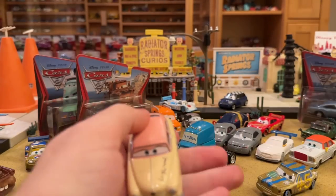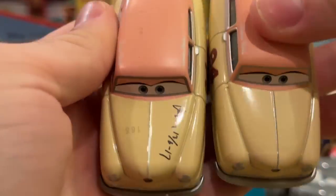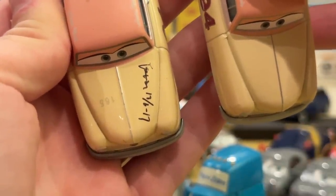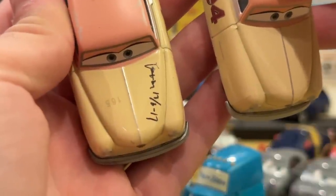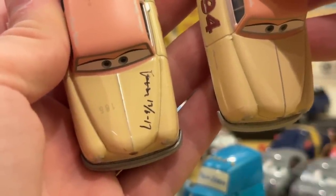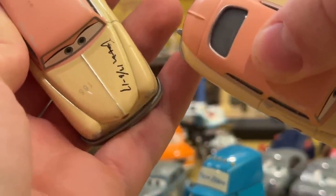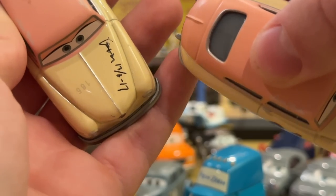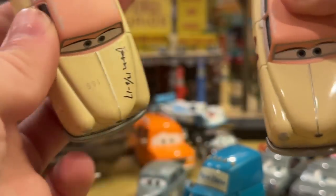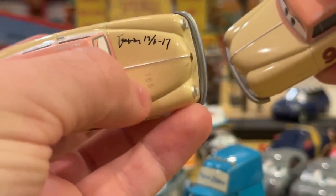Here's Louise Nash, similar deal. Got the release version on the right here. So this one has some text. Looks like, that's a weird looking date. Looks like 2017, but obviously she was already released. She was released deep into 2017. Oh, maybe this is June 17th of 2017, like 6/17/17. I don't know. She was released in the fall of 2017. Her code is 165. This one you can't really feel as much.